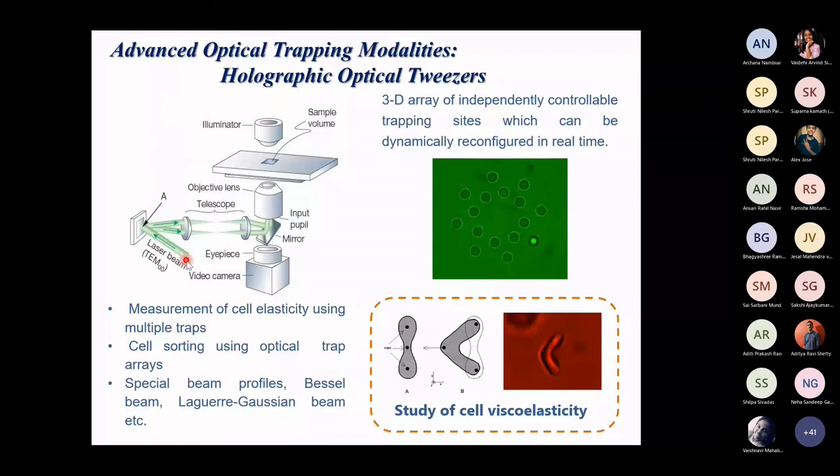So I have this spatial light modulator, a single mode laser is falling, and I have shown only two. These could be multiple, depending on how you are forming this computer hologram pattern. And you can have multiple spots at the object plane. This is the thing which we generated in our lab. So you can play around with patterns. This is one of the patterns we generated.